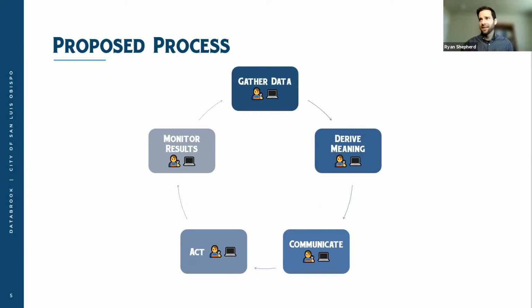And then another thing that I think the city of San Luis Obispo has done really well is exploring new ways to communicate. So for example, Microsoft Teams has become a part of their communication. So yes, we're still meeting in person where we can. Yes, we're still using texting and things like that, but there are new tools on the scene to help. So those are just a few examples of how we might augment this process.